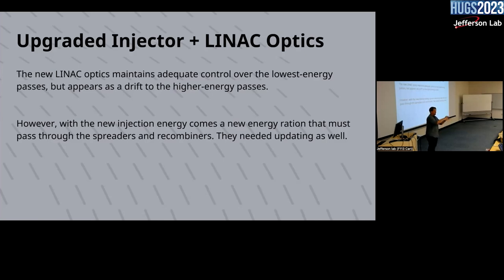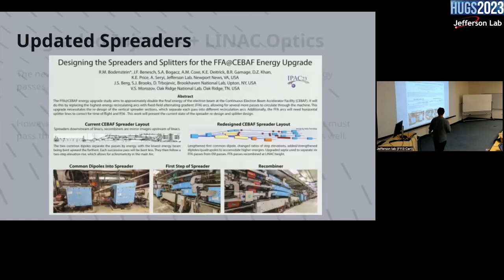But so you get nice tight control over that, but it's still weak enough to where the higher passes basically view the Linac as a drift, right? They're not feeling the magnetic a lot. And that actually works out really well because we can control what we call the beta functions, not the relativistic beta, but essentially related to the size of the beam. We can control those on each end and match properly into the other sections. And it's almost the same for all the passes that way. And so Linac optics was redesigned and the energy of the injector has been done.